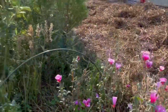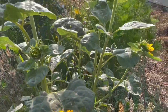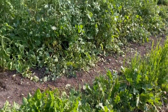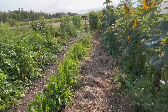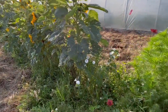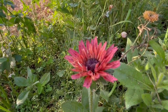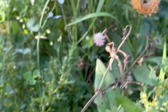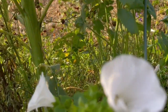The white ones are often pest magnets, so I tend to only use the colorful ones, the multicolored ones. Yeah, it's just tomatoes, statice, and sunflowers. That's kind of like what my farm is lately. I did have some Rudbeckia that survived. I love Sahara Rudbeckia. I love this flower. Very excited to have some growing outdoors as well.